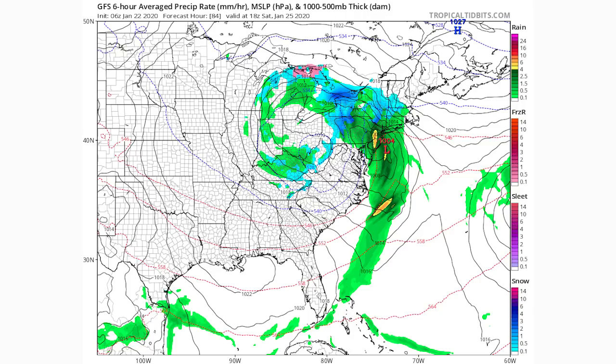The biggest thing you're going to notice with the difference, if you've been watching these videos with us over the past few days about this storm, is that it really seems a little bit warmer. We're going to see elevation really start to play more of a factor with this one than originally expected.